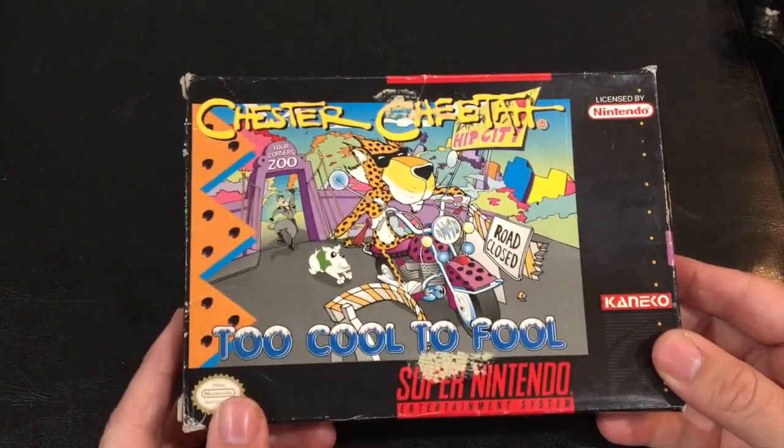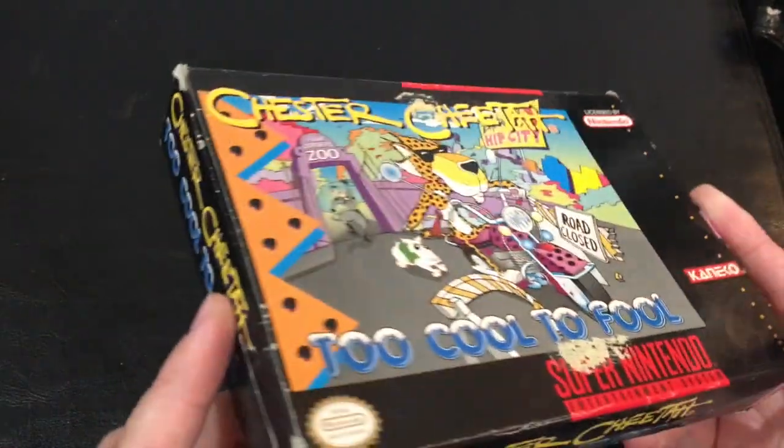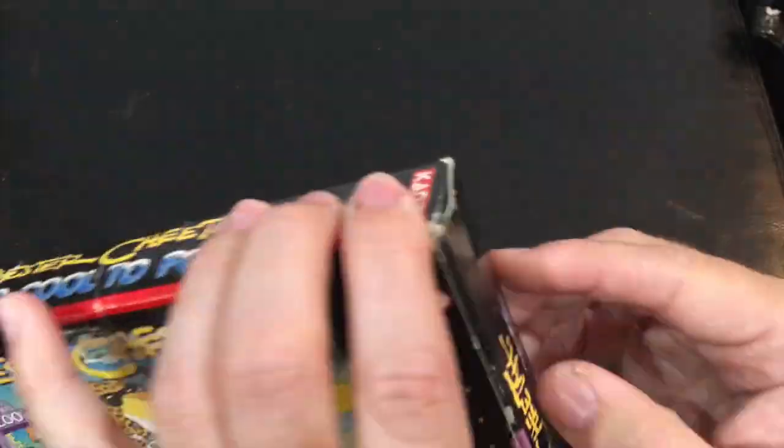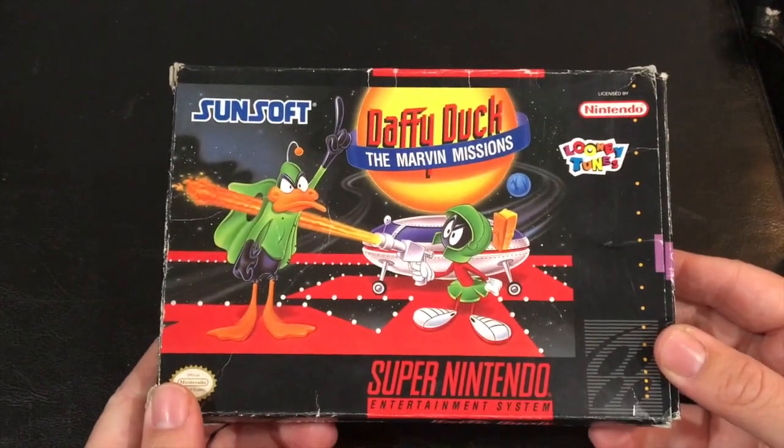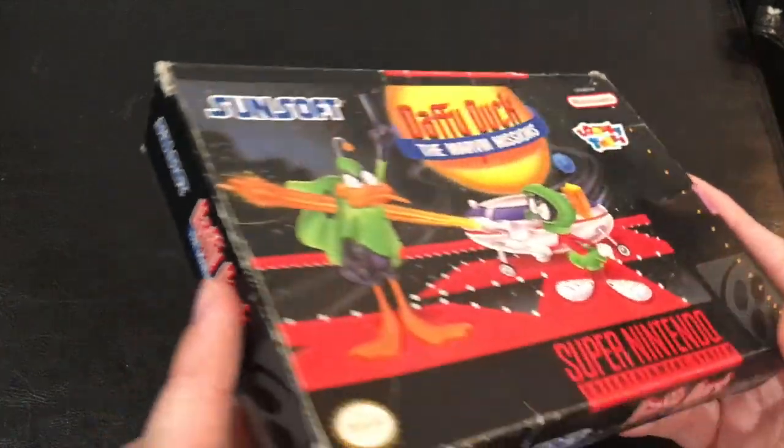Next up was Chester Cheetah, Too Cool to Fool. This is another of those that have been gifted to me. Very happy to have it. We have Daffy Duck, The Marvin Missions, yet another one that was a gift. And one day we'll get a manual for that.